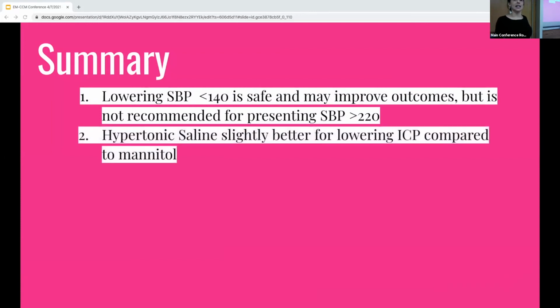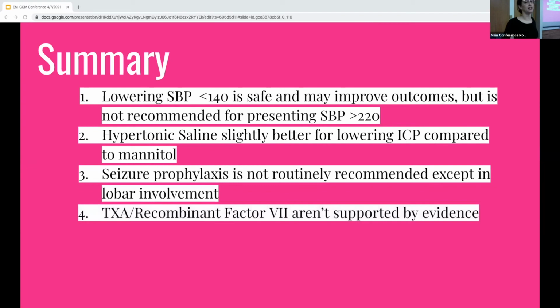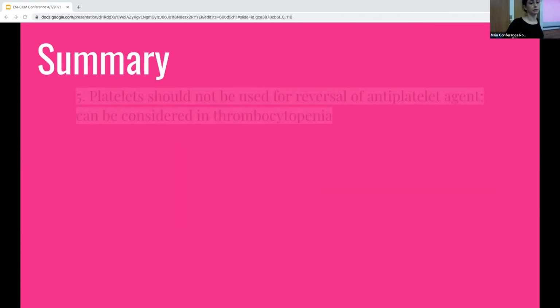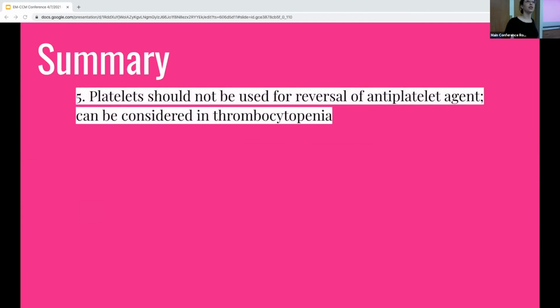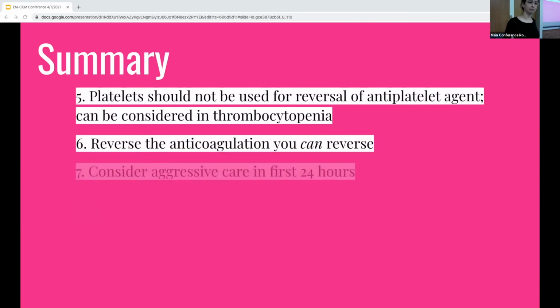Hypertonic saline is slightly better for lowering ICP compared to mannitol. Seizure prophylaxis is not routinely recommended, except should be considered very strongly in lobar involvement. TXA or recombinant factor 7 are not supported by evidence at this time. Platelets should not be used for reversal of antiplatelet agents, but can be considered in thrombocytopenia. Reverse the anticoagulation that you can reverse. More on this next week.